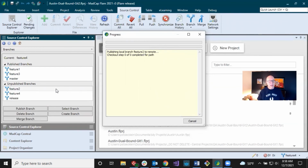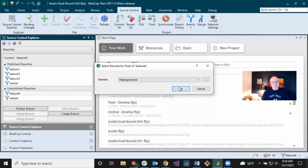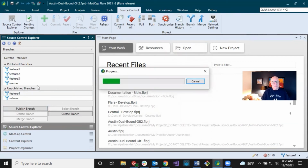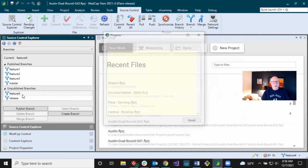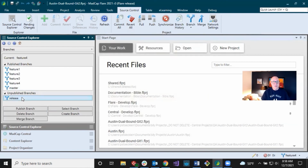I'm just going to keep going through while I'm talking and publishing all these others. Now, if you have this other team of writers, you just have them do the same thing. Just have them go to the branch or to the project properties, and you just tell them to remove that first binding, and it's just gone.